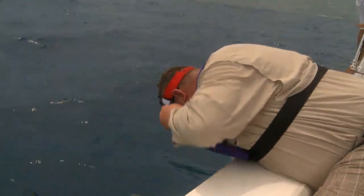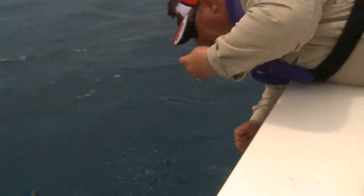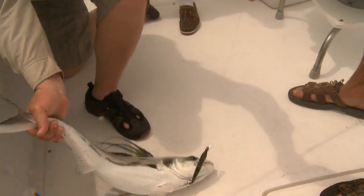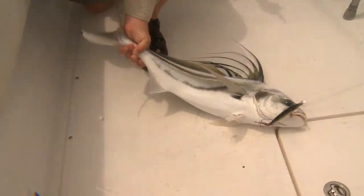Bring him over here. Come here. Can he do it this time, folks? Can he do it this time? I got him. Oh, he got him. Put him flat. Hold him flat there. Oh, yeah. Get him down on the floor. There you go. What a beauty rooster fish that is.